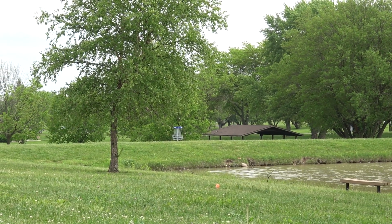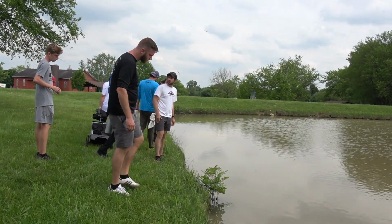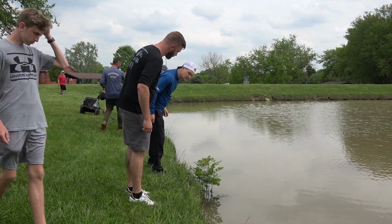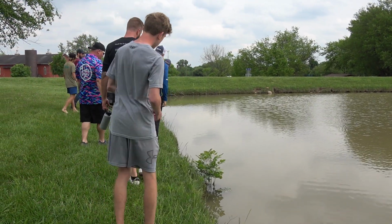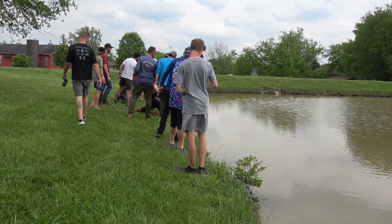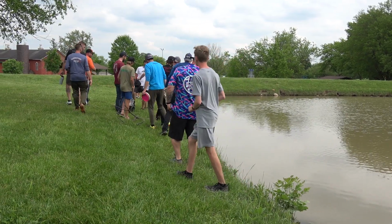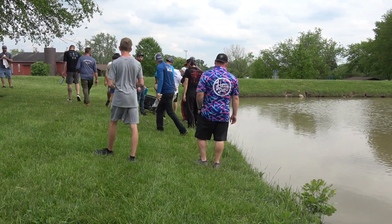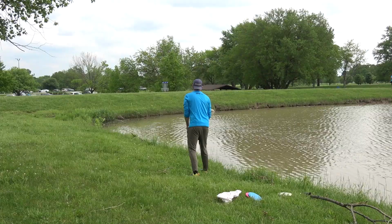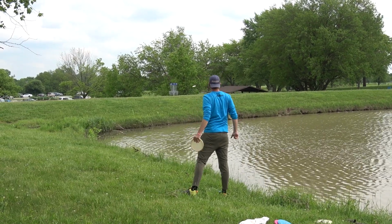Nice. So Tony about to make it four birdies in a row. Looking for Jerry's disc. Trying to figure out the best place to spot it. And it rolled right where it is, probably off of it. What's that?